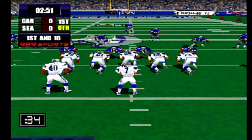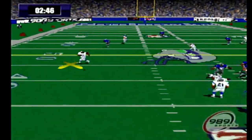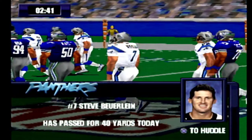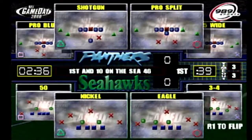Seattle going to put some heat on the offense here. Berline goes to the pass on first down. Stopped. There's no excuse for a receiver being that wide open down the field. The safety has got to come over and help out, Dick.